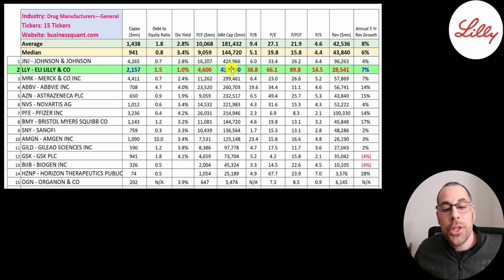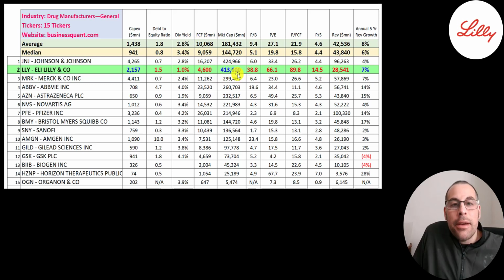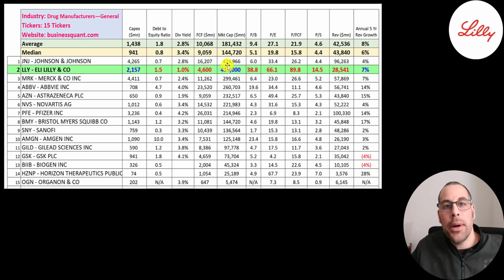They're almost as big as Johnson & Johnson, which is just crazy. If this really deserves to be a $400 billion market cap, which it doesn't, then Johnson & Johnson should be $800 billion. But I think J&J is priced appropriately. This stock is just really overvalued. Look at their price multiples. So much worse than the median and average.